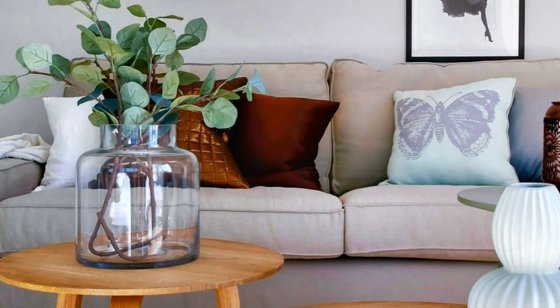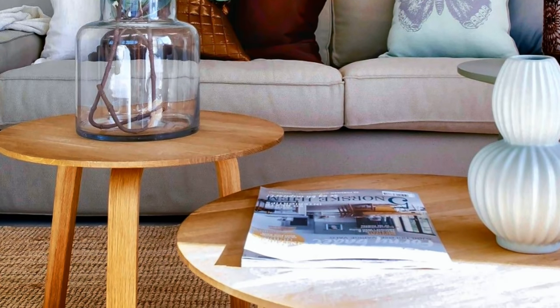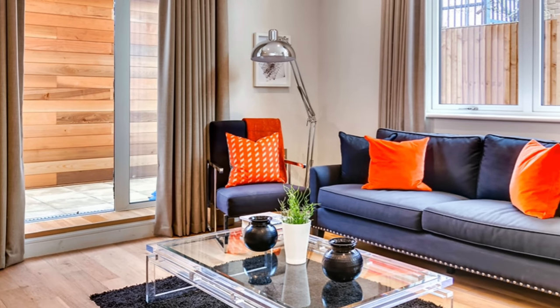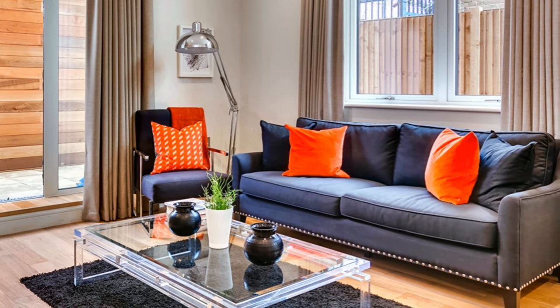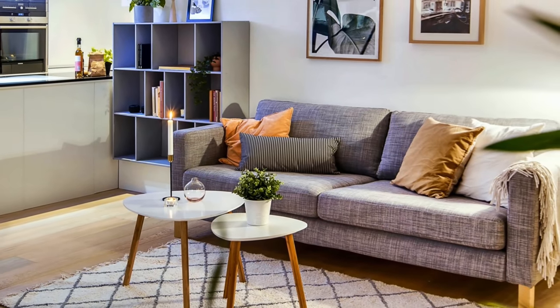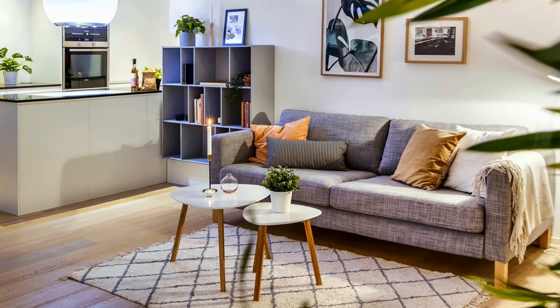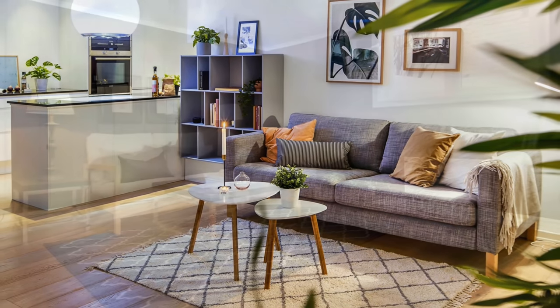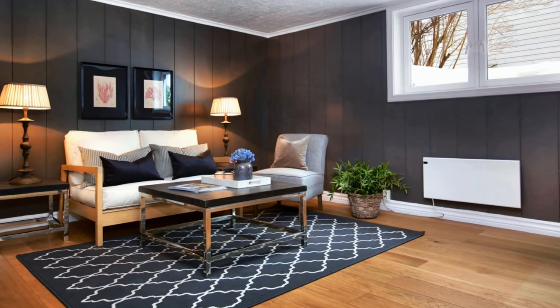In this image, you can see a simple and nice design in gray nuances. Beautiful decorative elements such as decorative pillows and clear glass vase with flowers. Charming small living room in beige and navy blue with orange color accents. Lovely design with a bit of dramatic look.